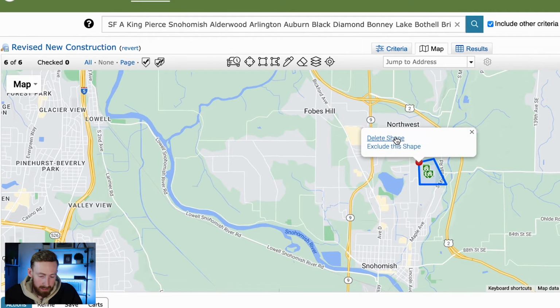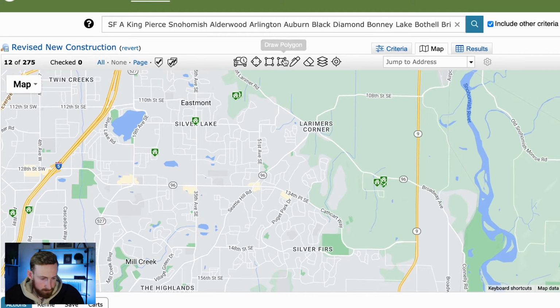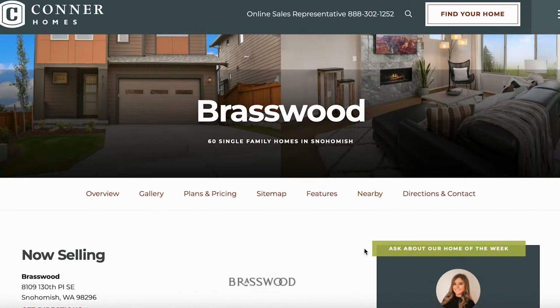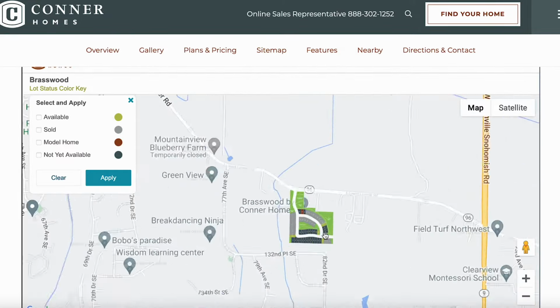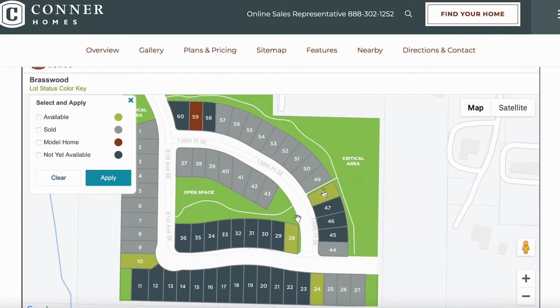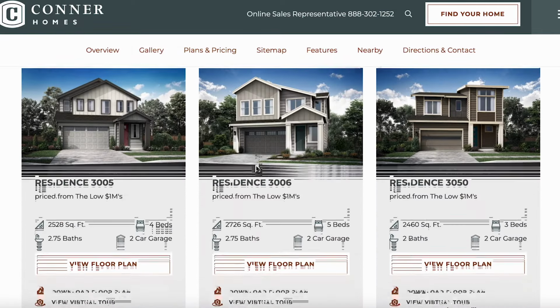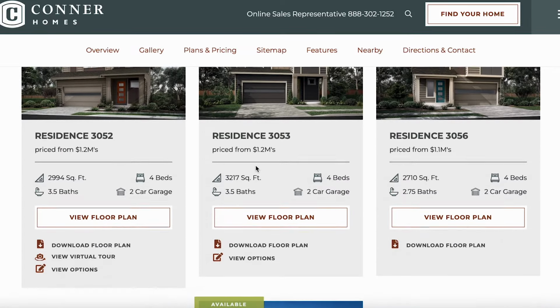All right, let's go back out. Let's look at the next community. All right, so this is Brasswood by Connor Homes. So this is also Snohomish community. Now, here in Brasswood, there's 4 homes that have been released, available right now. You can see here, 26 more are coming, 26 more lots available. They've got 7 different floor plans ranging from 2,460 square feet to 3,476 square feet.